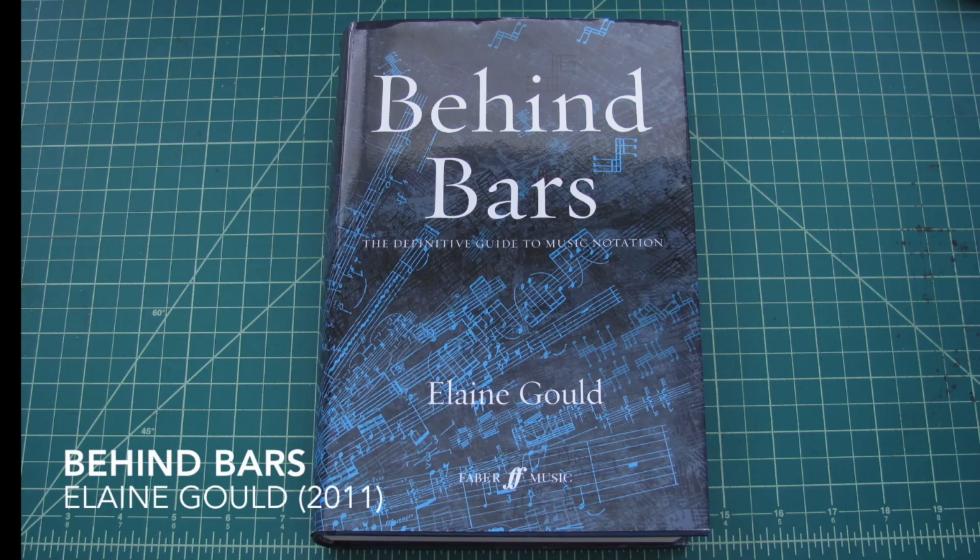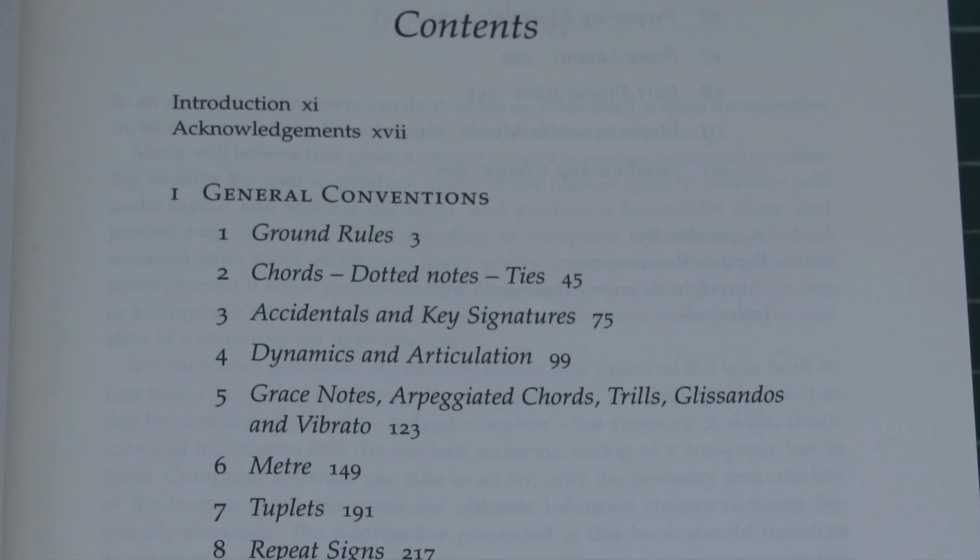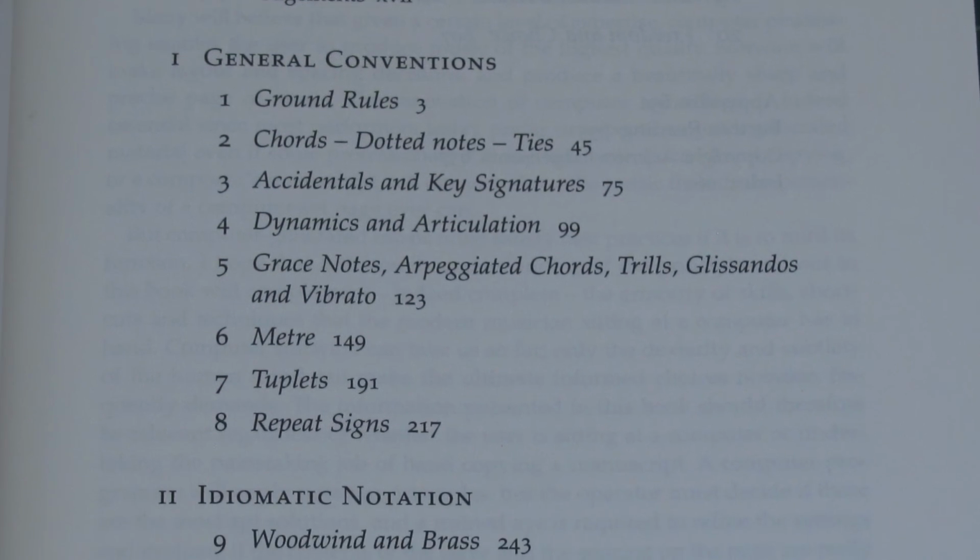This one is probably the most comprehensive of all the books I've got. It's fairly new. It's called Behind Bars by Elaine Gould. Let's take a look at some of what it has to offer. According to the flyleaf here, Elaine Gould has been the senior new music editor at Faber Music since 1987.